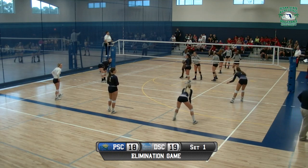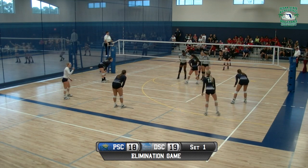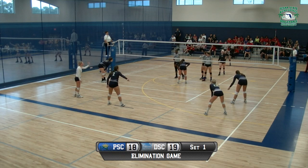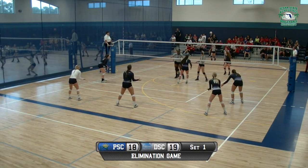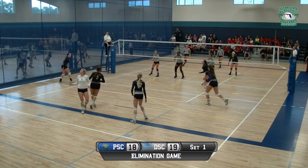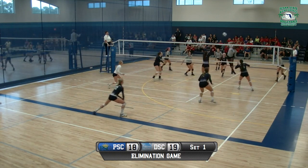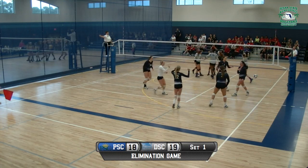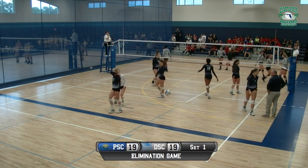So Daytona makes some substitutions here. Checking in now is Alexandra Hollaba. She will serve for Daytona. And a great jump serve by her. Some trouble for Pensacola. They're forced to dump. Quick set to number 16, Katora Roberts. She had a wide open net but hit it into the net.